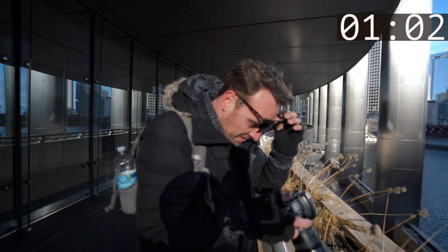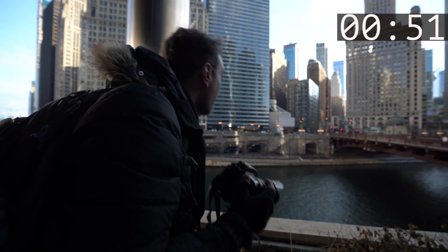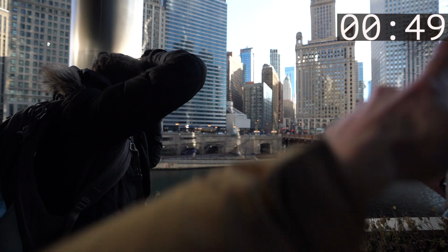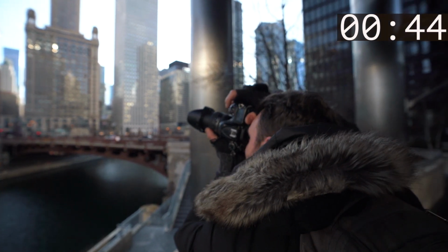You have 1 minute left! 1 minute left. Okay. No time to check, bro. Get your shots. Ooh, love the light up there. Oh, reflections from the big building on that one. Some cityscape.